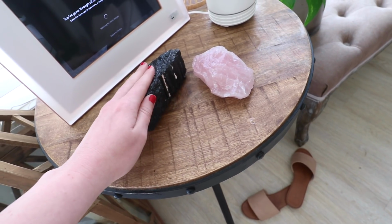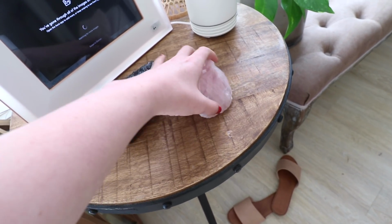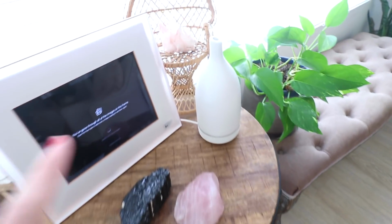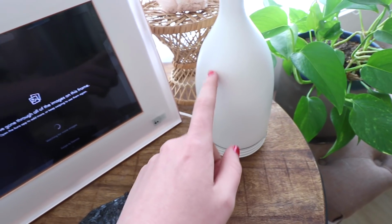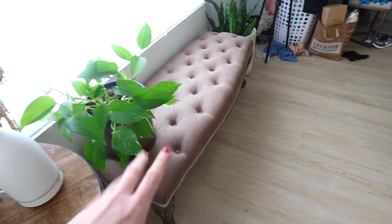Black tourmaline is all about protection and grounding and no bad vibes, and rose quartz is all about love and good energy in that way. I have my sage diffuser, super important. I love using my essential oils in that. We have my sweet little bench.